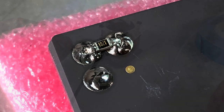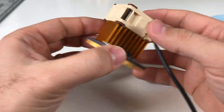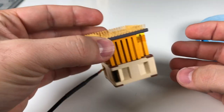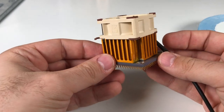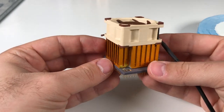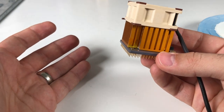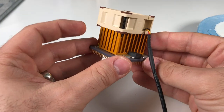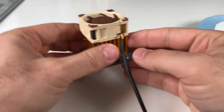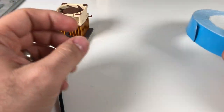Alright, so here's the final product, and as you can see, the heatsink is now attached there. In the end, I decided not to use the thermal epoxy and I used some thermal tape instead. I just wanted to make sure I could remove the heatsink in the future if I ever needed to, and with thermal tape I should be able to pry it off without too much trouble and without damaging the ceramic top. For thermal tape, I bought some higher quality stuff.